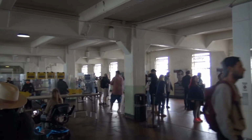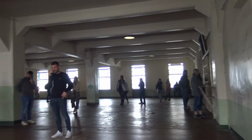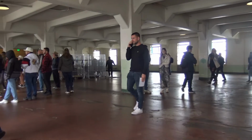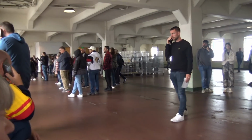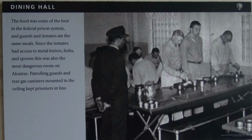Directly ahead of you is the dining hall. Step through the doorway and move toward the bars at the back of the dining hall. 3 times a day, all the men in general population gathered here for 20-minute meals. Imagine 200 plus men, each armed with a knife, fork, and spoon. This was potentially the most dangerous room in the cell house.